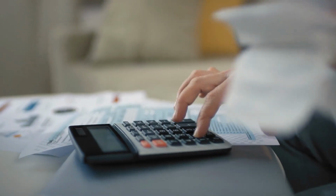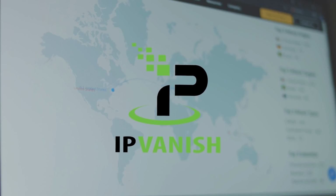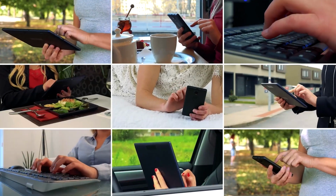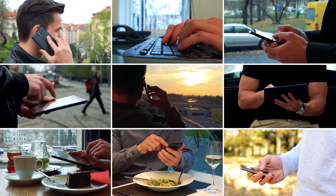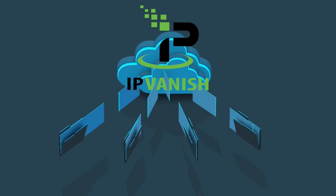Let's start with something we all care about: cost. IPVanish keeps things straightforward, with plans starting at a wallet-friendly $3.99 a month for a yearly subscription. What's fantastic is that it offers unlimited device connections, so whether you have 5 gadgets or 50, one subscription has you covered. Plus, some plans even come with free cloud backup storage, which is a nice bonus.